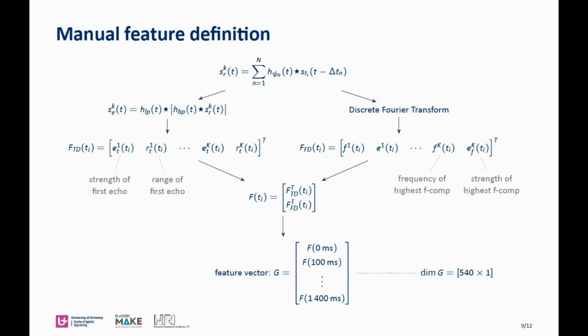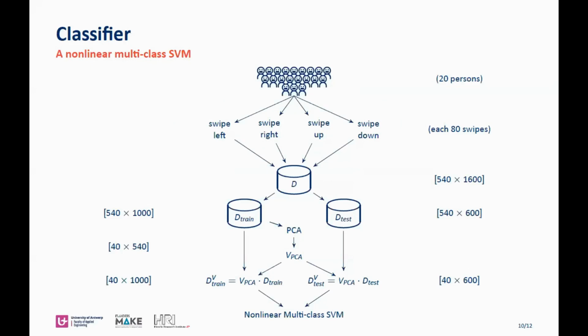We do the measurement every 100 milliseconds, so 10 times a second. That gives us a feature vector, because we're measuring for 1.5 seconds, of 540 by 1. Okay, so those are the features. Let's take a look at what we actually did.